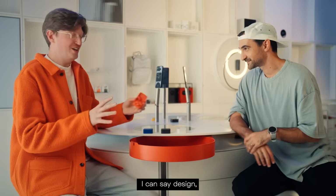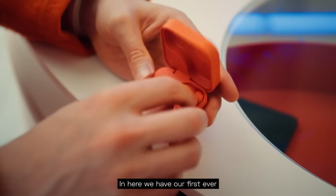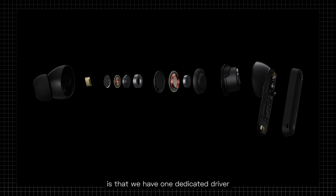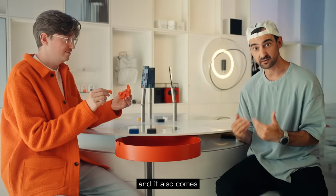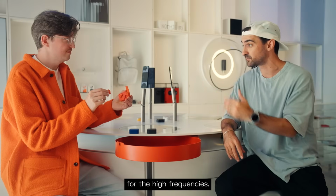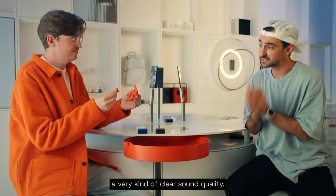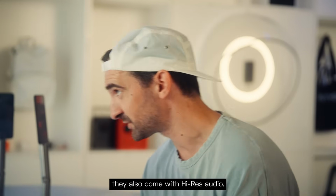I can say design absolutely fantastic, but what about sound quality? In here we have our first ever custom dual driver. What that means is that we have one dedicated driver for the low frequency, that's your bass, and it also comes with ultra bass technology. And then we have a dedicated driver for the high frequencies. And basically what that means is that you're gonna have very clear sound quality. And last but not least, they also come with high-res audio.